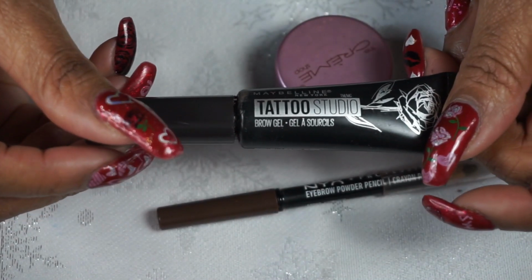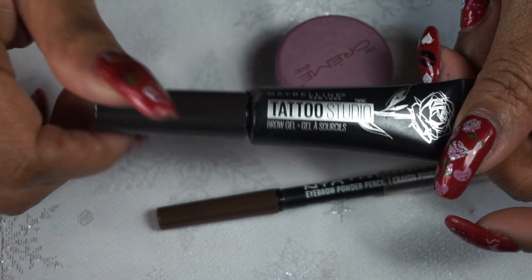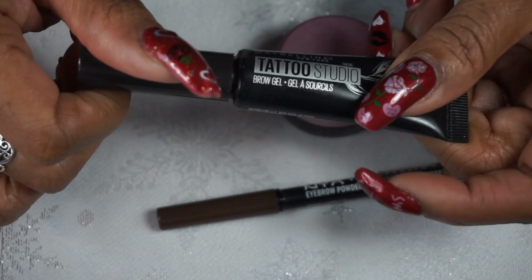And then this Maybelline Tattoo Studio, I've had this for a long time. This is the last time it's gonna be in a project pan because it is very messy. I might see about taking it out and putting it into another container.